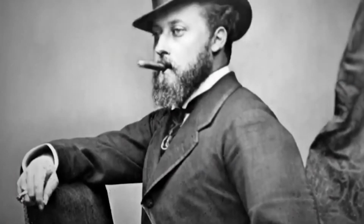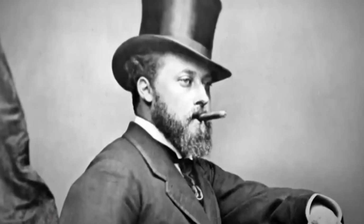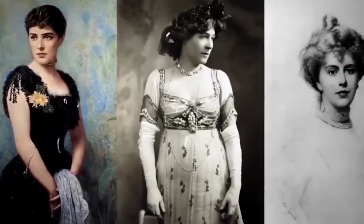So, Edward VII, he was Mr. Mistress. Let's put it that way. There was mistress after mistress. He was known as Edward the Caresser because there were so many of them. And in Europe, well, that's when Bertie indulged himself with courtesans and the best ladies of the night.